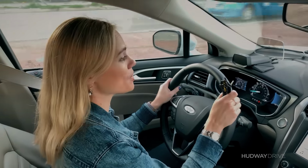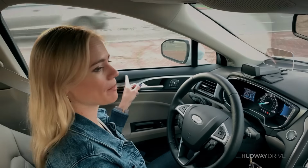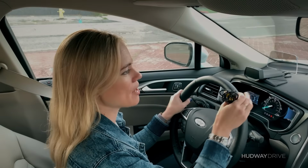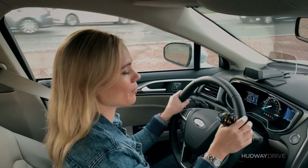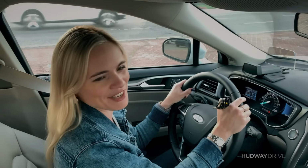And by the way, we have this video signal cable in the box through which you can connect your rear view cameras, your side mirror cameras, or your night vision cameras right through this cable to display on your HUDWAY Drive device. And by the way, we supply all these cameras if you guys are interested.